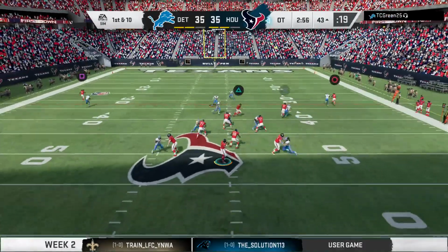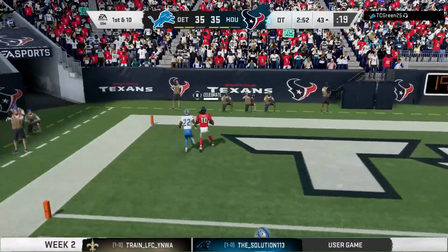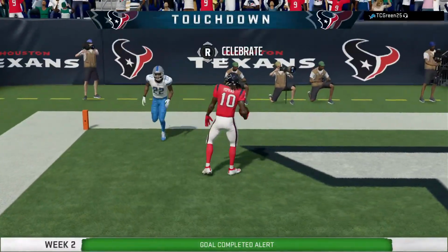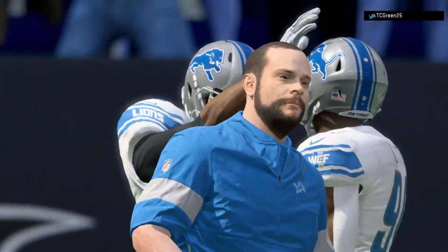On first down, Watson. He's going to look deep, end zone for Hopkins. And this will be caught. Touchdown. They needed overtime to get it done, but put this one in the win column.